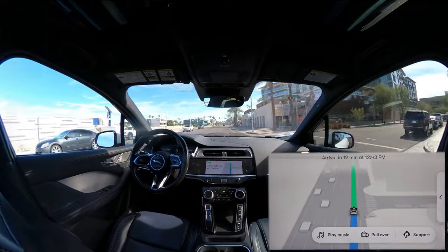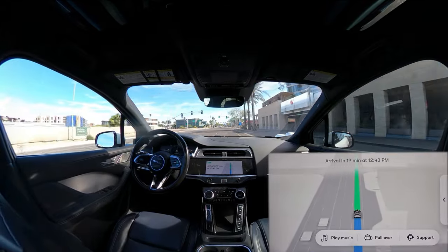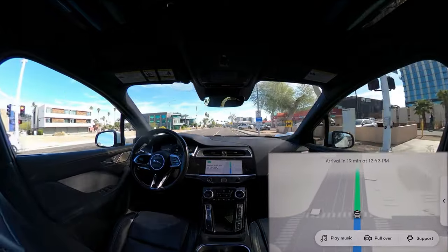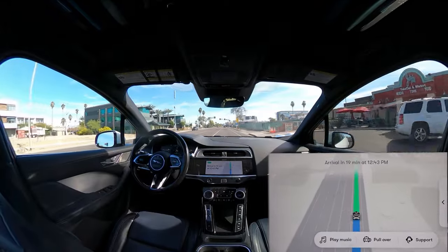Tons of areas of the 2023 service area I just still haven't explored.